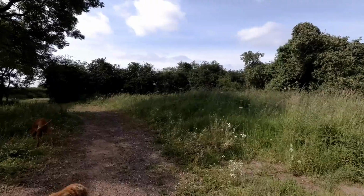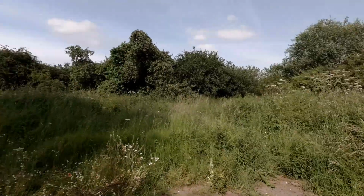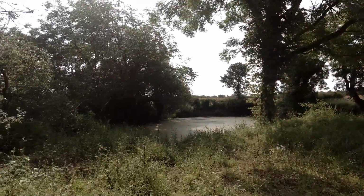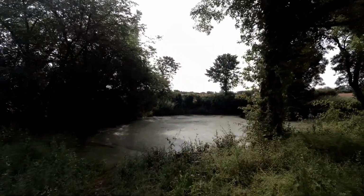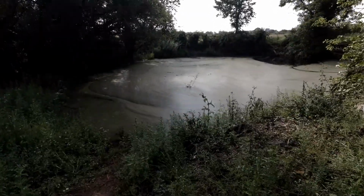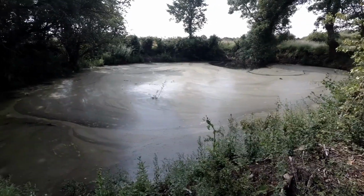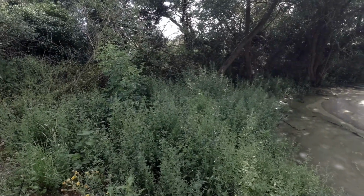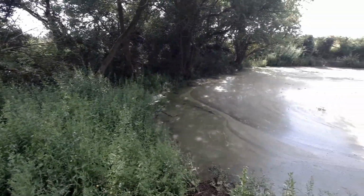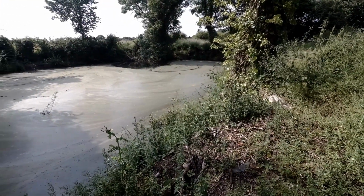So here we are at the clearing, and there's the pond. Looking every bit as attractive as it was last time. It's now garnished by algae. Yeah, you don't want your dog in that, do you? Jeez, that would be a mess. Yeah, I suppose that's the disadvantage of having it open to the sunlight. It's seriously algae-fied.